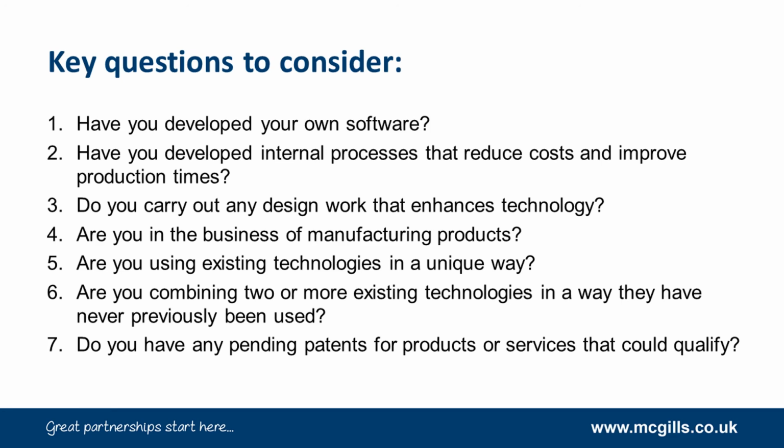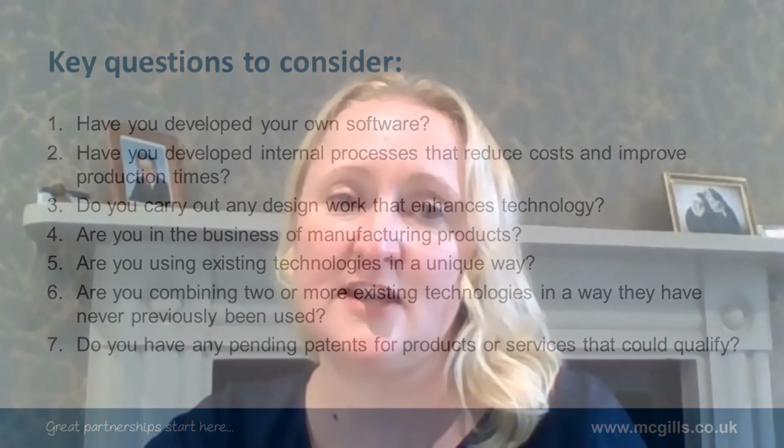Of course, your accountant should also be raising this, questioning it. It is, again, a very generous relief, so they should always be saying, have you done any R&D development at all?